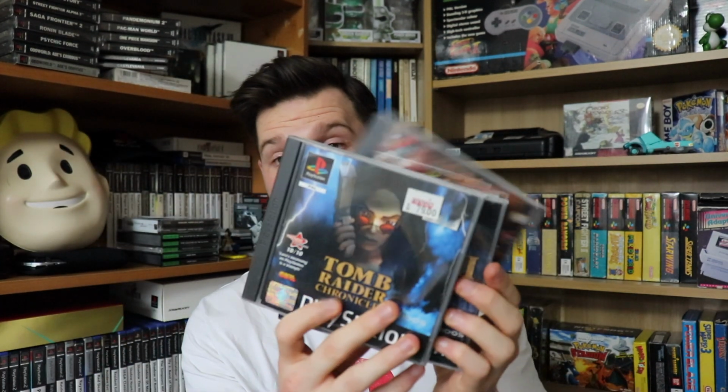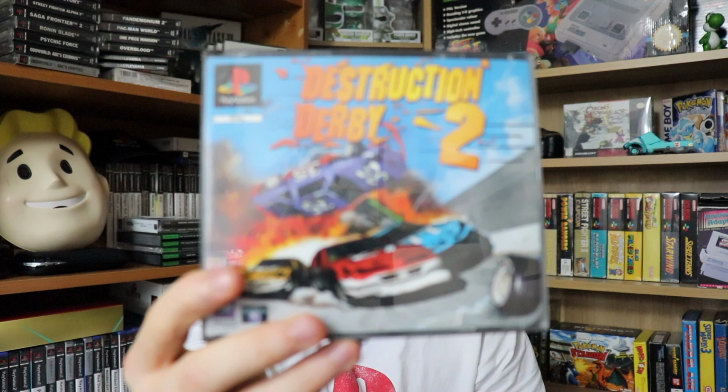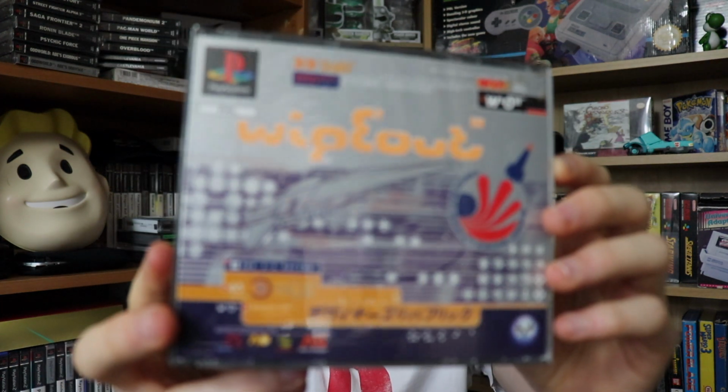What about Tomb Raider? It's not like they haven't got many to choose from. There's 4 games there. Surely that's going to be on it. I'm not really a big racing game fan, but there's Crash Team Racing, Destruction Derby 2, what a game that is. And then Wipeout. I imagine Wipeout will probably be on, because honestly Sony love Wipeout, it's crazy. But there's just 2 more.